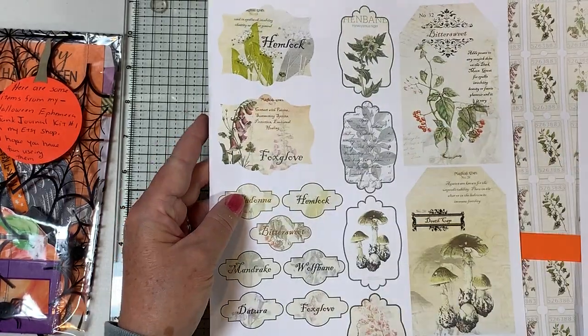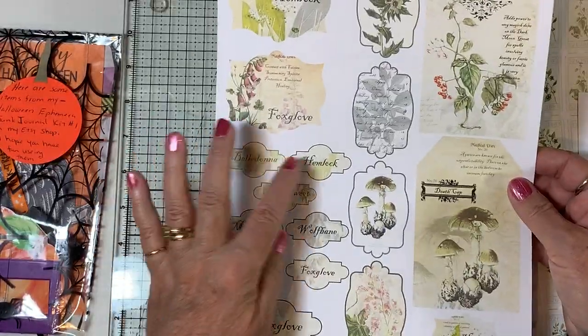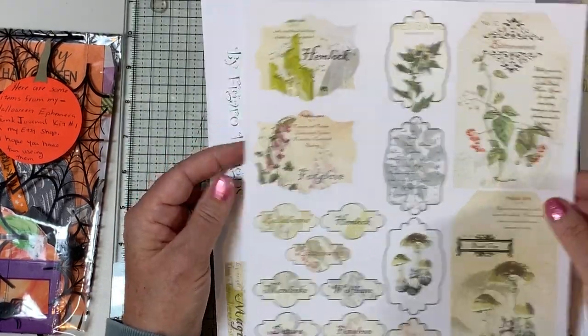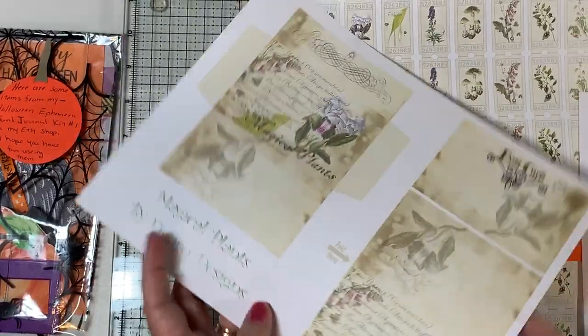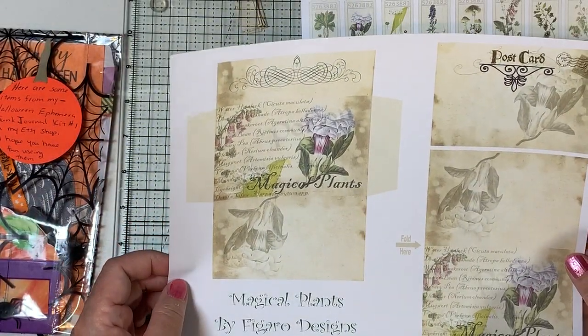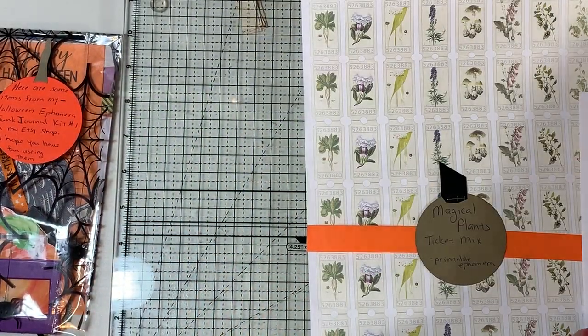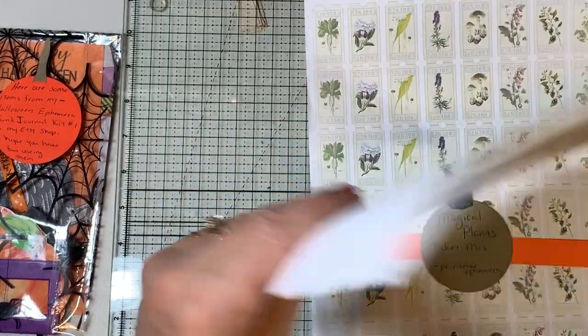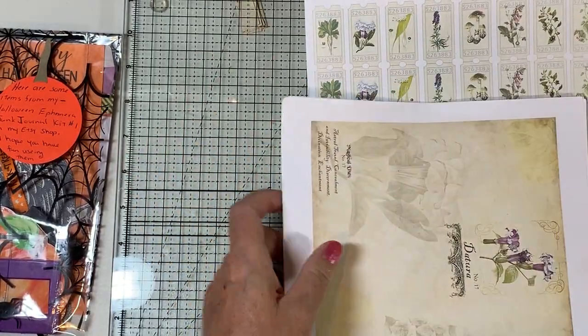Ephemera. There's all the names of the plants. Oh, that's really fun. Magical plants. That's really neat. Thank you so much, Nicolette. I appreciate it. Oh my gosh.